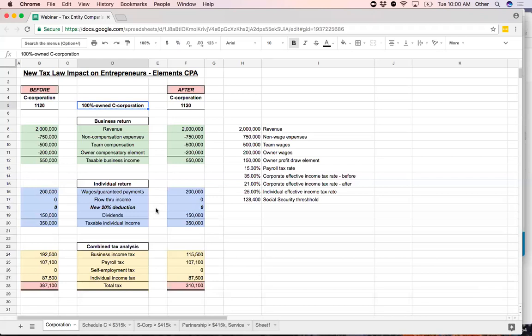However, when you are a C Corp, and this is the main difference of what a C Corp does, whenever you withdraw profits out of the business, and in this case we said there was going to be $150,000, it shows up on your personal return as dividend income, and it's going to be taxed at your personal tax bracket rate. So when we look at the individual returns under a C Corp, we're going to see that the taxable income is $350,000 in both cases as well.